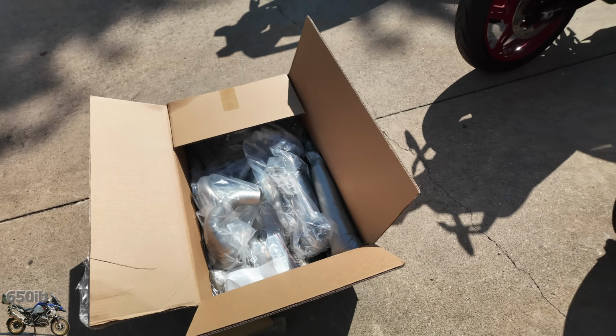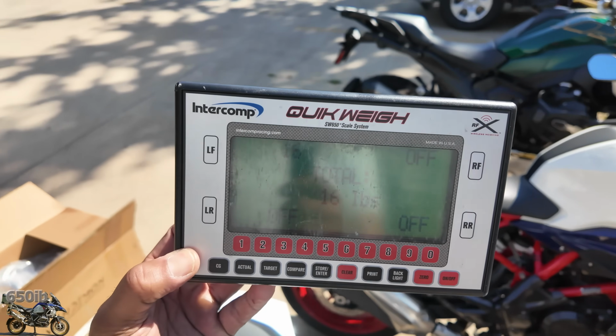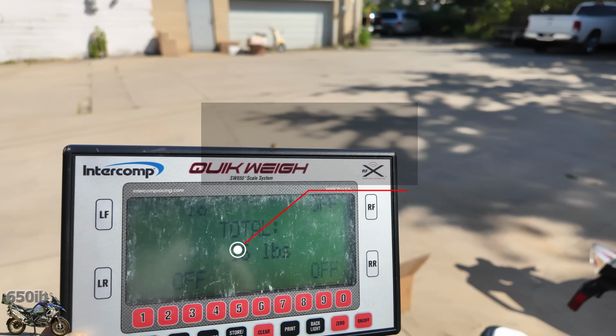And you can see, guys, I removed the hat, the paste, and all the other non-essential stuff. That is only the exhaust on the scale right now, and it's coming in at 16 pounds. 16 pounds for the VanDemon exhaust.